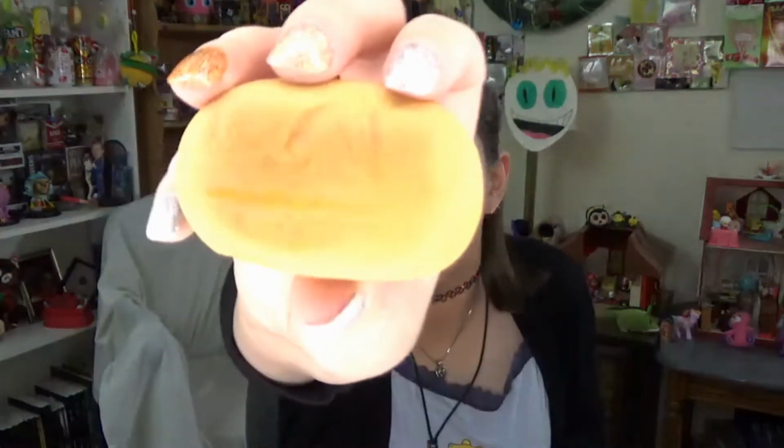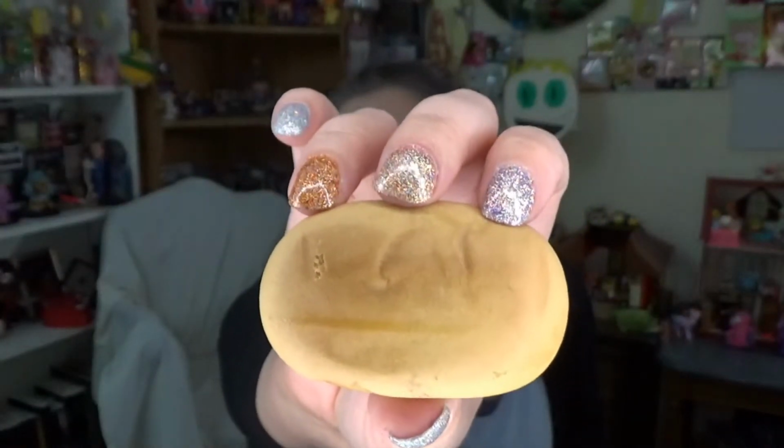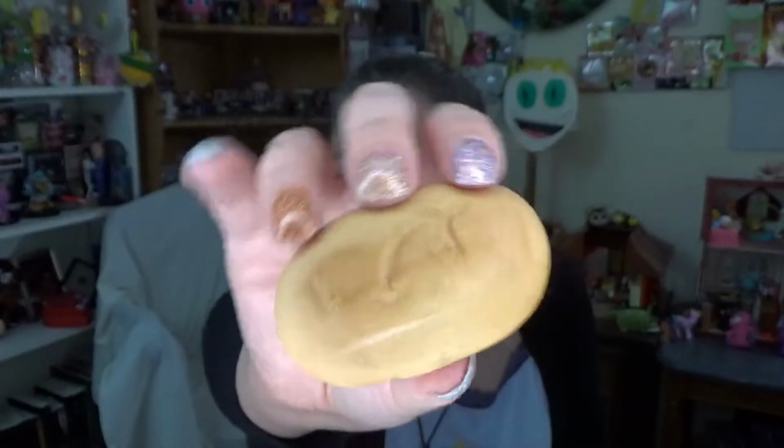It doesn't really look like anything. Does it look like something with the light on it? I feel like if there was something, it would go this way. I don't know.